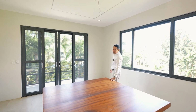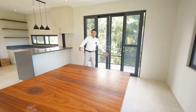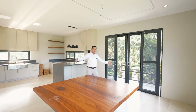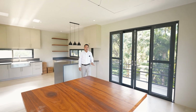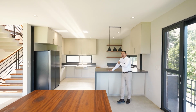So you have this solid wood centerpiece table right here. You can easily sit about 8 people on this table, or if you'd like, you can replace this if you'd like a different setup. But what I like is there's so much space and it leads out to a spacious main kitchen.